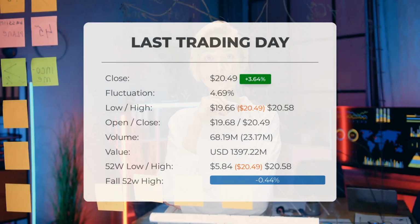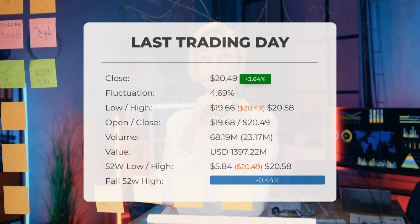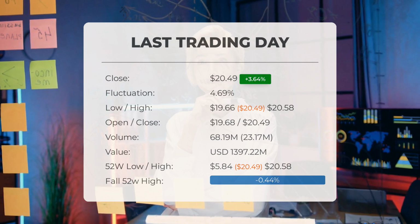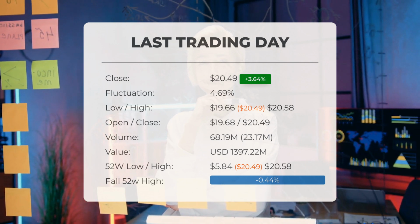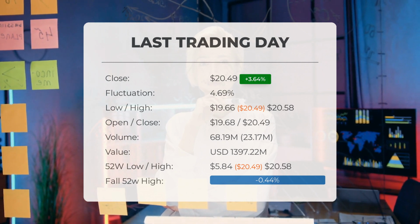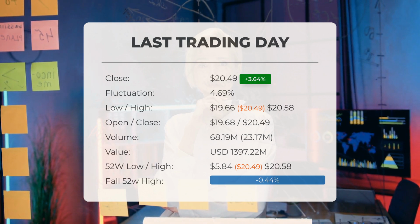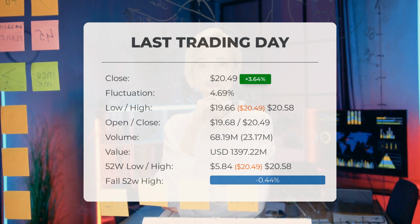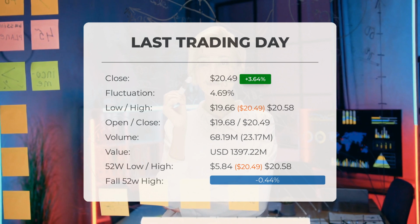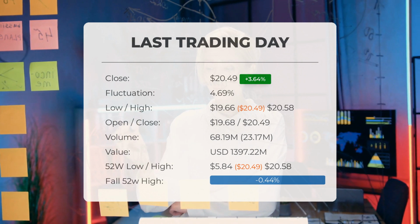Our latest update on Palantir brings you this headline: Palantir stock downgraded from buy candidate to hold/accumulate after Friday's trading session. On the last trading day, which was Friday, November 17, 2023, the Palantir stock price increased by 3.64%, moving from $19.77 to $20.49. Throughout the day, the stock fluctuated by 4.69%, reaching a low of $19.66 and a high of $20.58. In the past 10 days, the price has risen in 6 instances, marking an overall increase of 8.47% over the past 2 weeks.